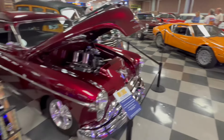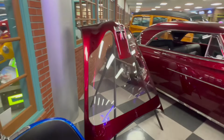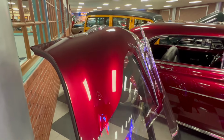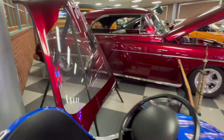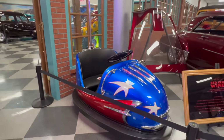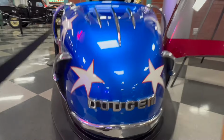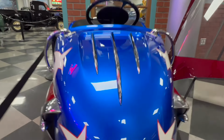All right, so then the end cap on this. Oh, look at the glass hood. Wow, check that out. That's a way to display it. I wonder how much that one cost. And then you have this little fun cart, a Dodge. That's cool. And a nice little trim over there.